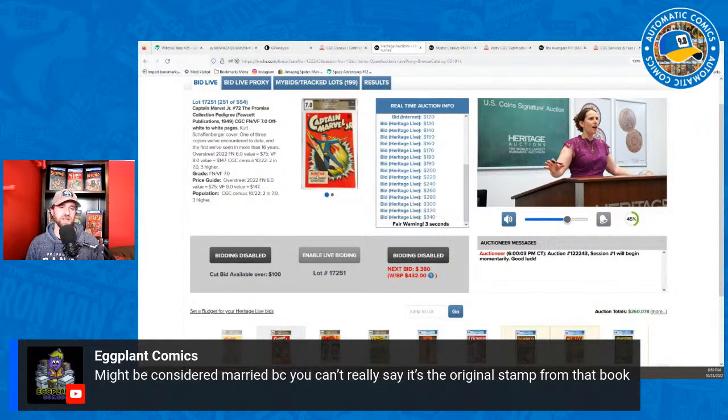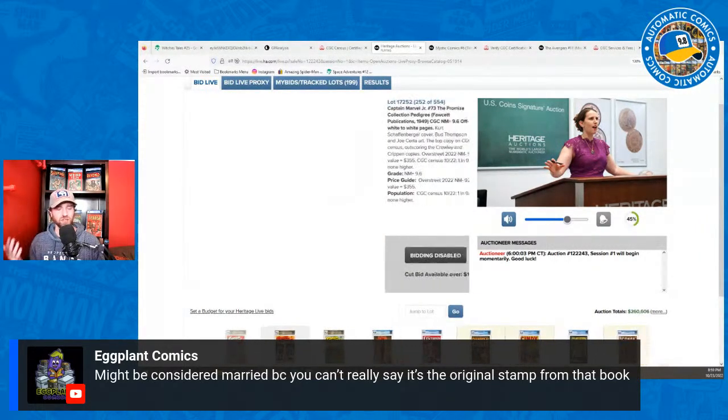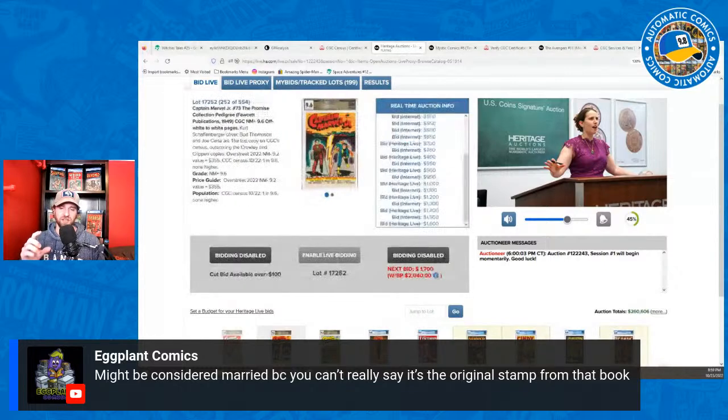So this question is, they might consider it married. If you can't say it's the original stamp, they will want to be able to see that it is exactly the same cut, that it fits in there. I've heard about people sending them in taped in. I just don't know what has happened with it, but if it doesn't fit exactly, like it looks like somebody took it out of a different book, which the way that would usually be really obvious is the page color, because these books all age slightly differently and the page quality would probably tell you that it's not the same one.